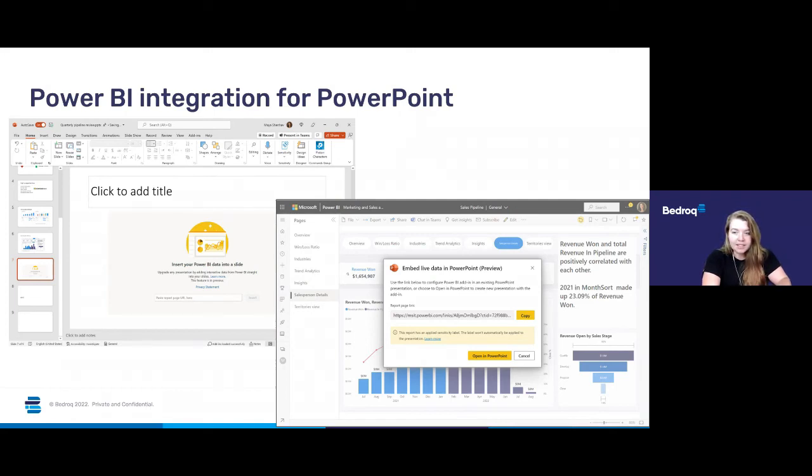Once the report is loaded into the presentation, it is live and interactive, even when you show the presentation as a slideshow. You can use all of Power BI's slice and dice capabilities and really engage with your audience based on the data and insights that you have on that slide.